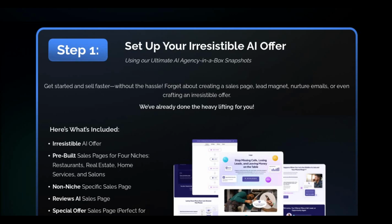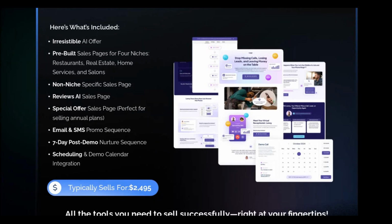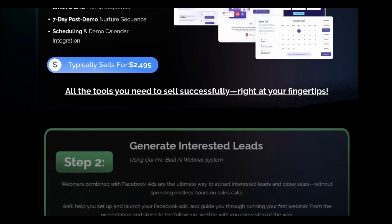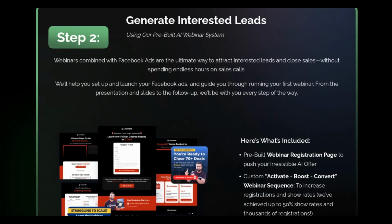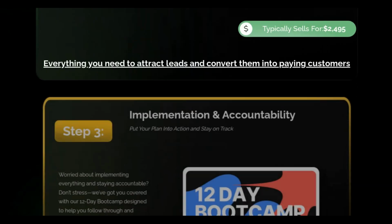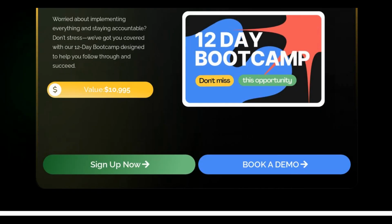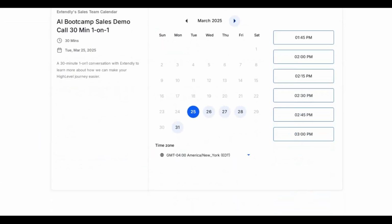But here's the thing. Extendly isn't just giving you access to Go High Level. They're giving you an entire business system with pre-built snapshots and automations, onboarding funnels, workflows, and pipelines. Plus, you get a 24/7 white-label support team that handles customer service for you. The best part? It's built for non-techies and beginners. You don't need to know how to code or have any technical background whatsoever.